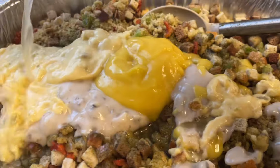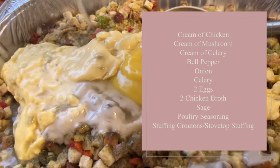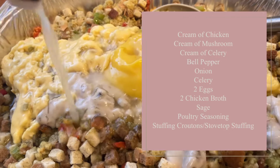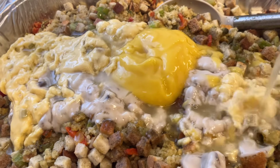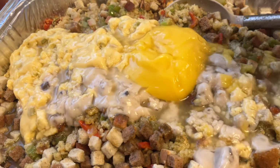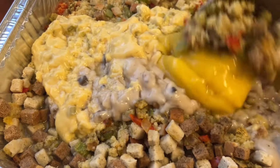I also added 3 cans of soup this year. I did a can of mushroom, cream of chicken, and also cream of celery, along with the vegetables, 2 eggs, and I used 2 containers of chicken broth. I also used a little bit of broth from my chicken thighs. Chicken thighs, I feel like it gives more flavor. So I used that, and that's what I'm gonna mix it all together.